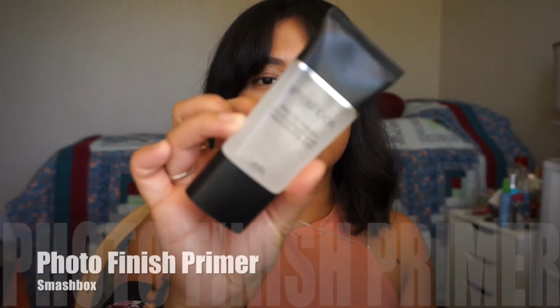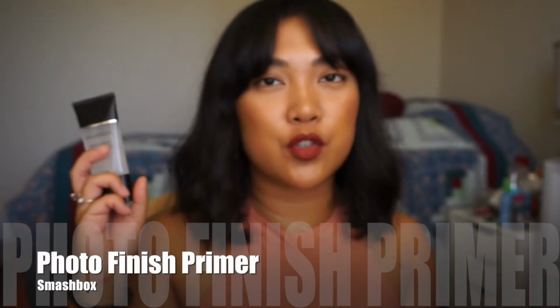The other primer that I've been loving is the Smashbox. This is the Photo Finish Primer. This is the original one. Again, I got gifted this and it's been sitting in my drawer for like a year and I hadn't tried it yet. I think I've tried the purple one and maybe the green one, but this one I was like, oh, okay, so it's the classic one. I honestly just want to use it so I don't waste it. And so I tried it and I was like, hey, this is actually pretty nice because it just keeps the makeup on that much longer, and it's a big size, so I ain't mad at that.